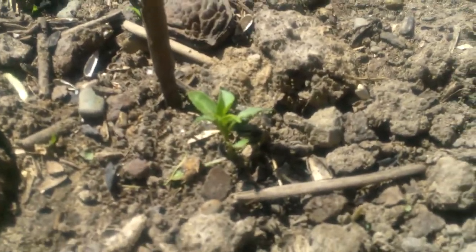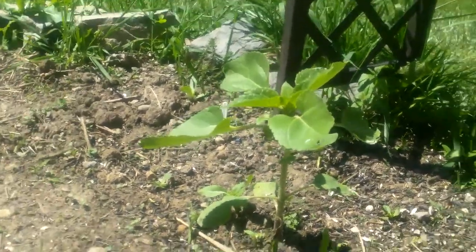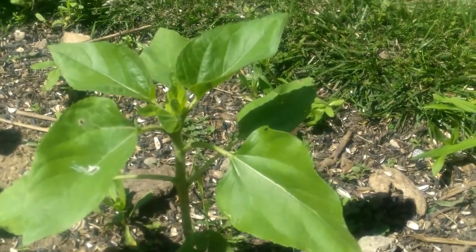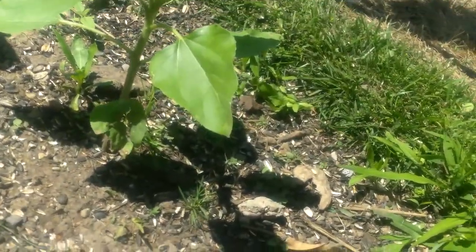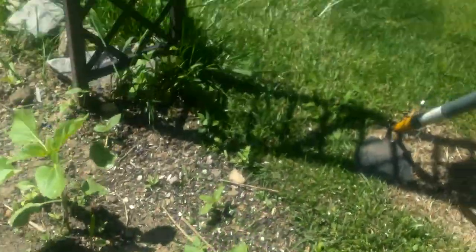This is some kind of pepper plant here. Jalapeno maybe, not even sure. I did plant some cucumbers here. They haven't come up yet, so I don't know what I'm going to do about that. And these are 2 sunflower seed plants that are volunteers, basically from the birds knocking the bird food down and not eating the seed out of it.